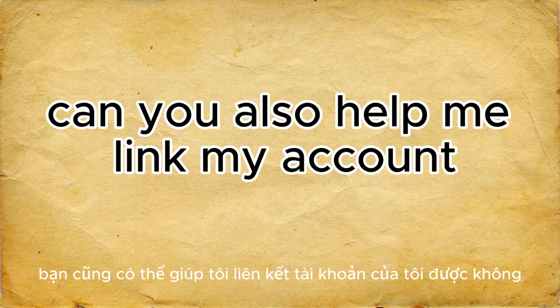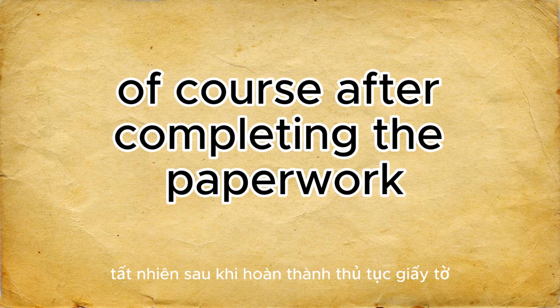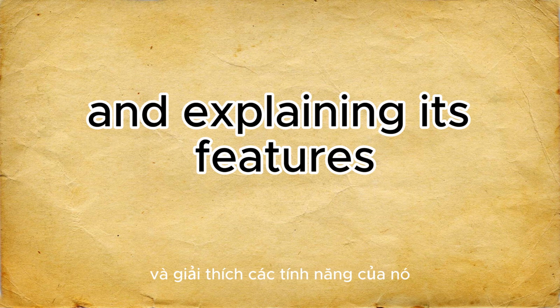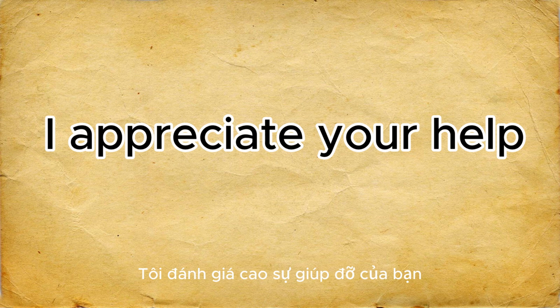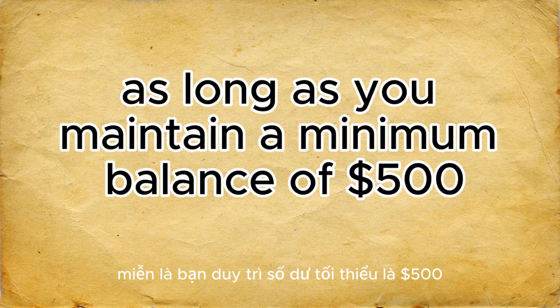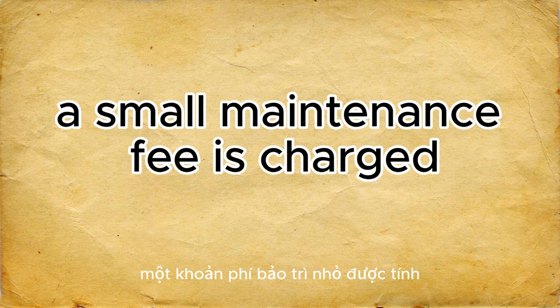Can you also help me link my account to the mobile banking app today? Of course. After completing the paperwork, I'll assist you with setting up the app and explaining its features. That's excellent. I appreciate your help. Are there any monthly fees associated with the account? There are no monthly fees as long as you maintain a minimum balance of $500. If the balance falls below this amount, a small maintenance fee is charged.